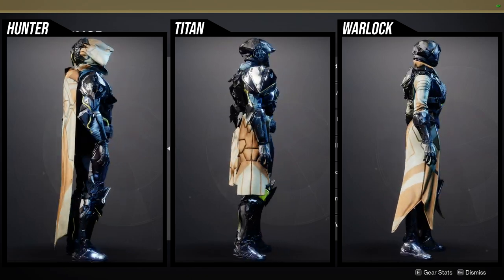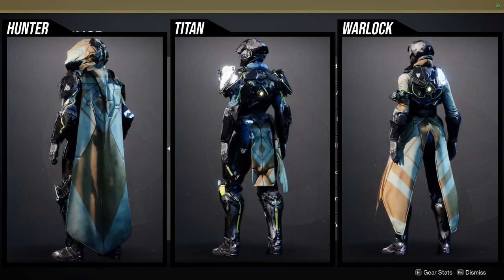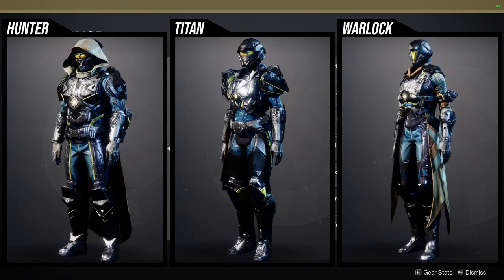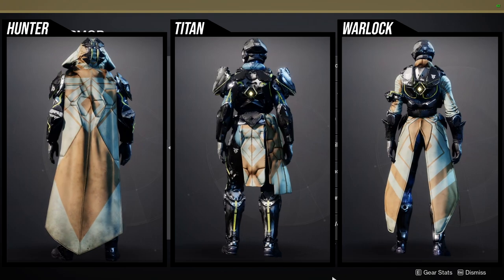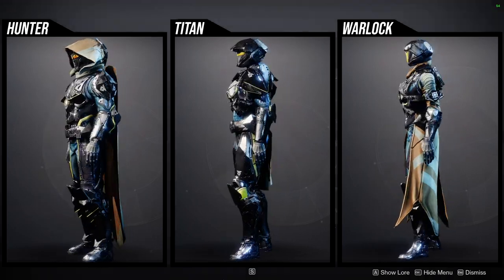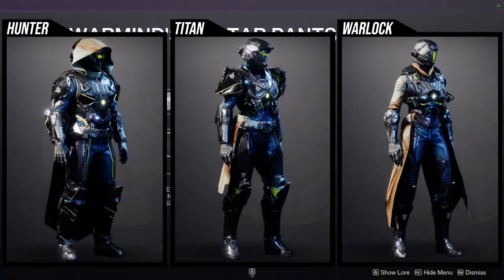Warlocks, I'm not the biggest fan of a lot of it. I think the chest piece is pretty decent, but the helmet is just another circle helmet. Like, literally almost every helmet has that for you guys, which is very unfortunate. Arms are definitely usable. Boots, I don't even remember the boots for them. Let me see real quick.